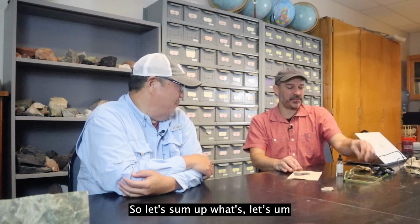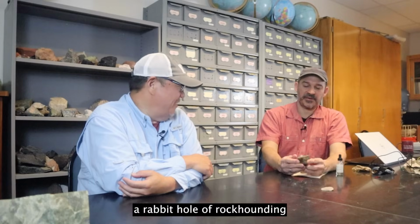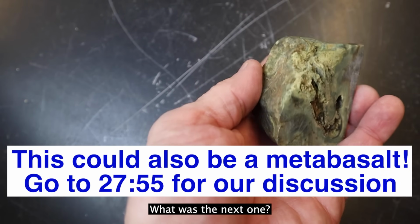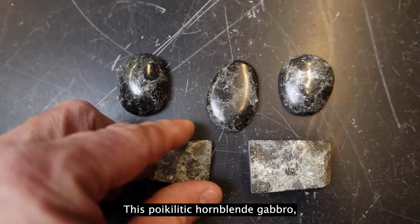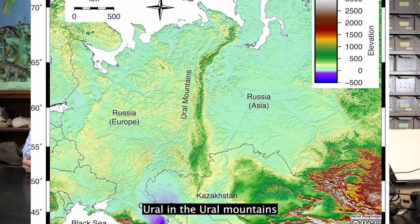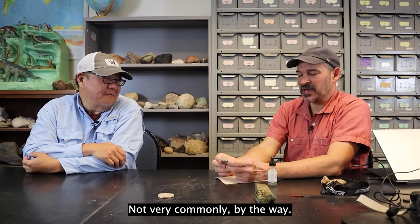Good. So let's sum up. We started with the rock that got you started down a rabbit hole of rock hounding that will never end, I assure you. You can just call it a calc-silicate. What was the next one? Oh yeah, we had this poikilitic hornblende gabbro, which really means that it was a poikilitic gabbro that's experienced a little bit of hydrothermal uralitization. Like the Ural Mountains. Uralitization is a really fancy word that we would use, not very commonly, by the way.